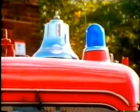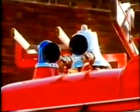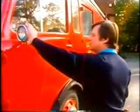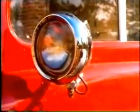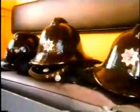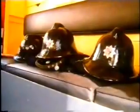It's got an electric bell and a hand bell, and we keep two-tone horns on it. This is the sub-officer's little side light for looking at the numbers of houses. Sub-officer would have sat in here, the driver the other side, and it would have run with a three-man crew in the back. So there's 5 firemen all together.